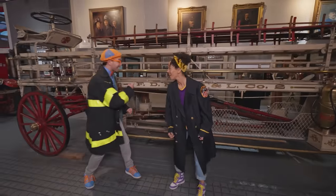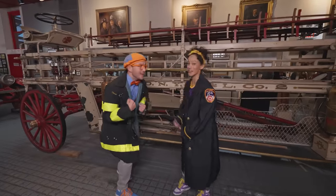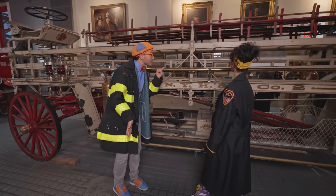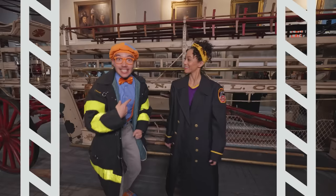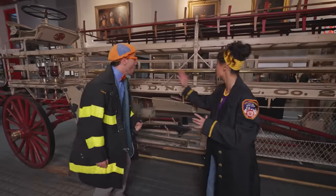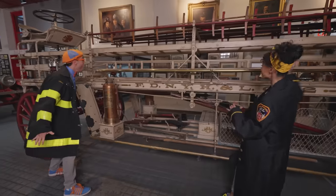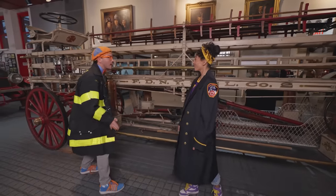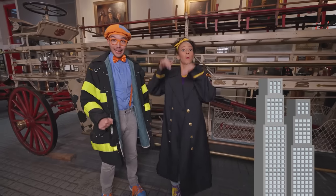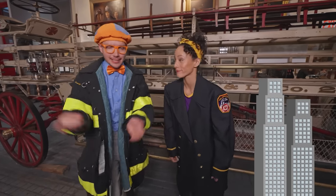Whoa. Check out this fire truck. Whoa, what kind of truck is this? Really big, and it looks like there are ladders on it. Yeah. Hey, this is a ladder truck. Yes! So cool. See the big ladders. Ooh, it's so big. Why would they need ladders? So that they can climb up to the top of buildings. Yeah. And to really high places to put out the fire.